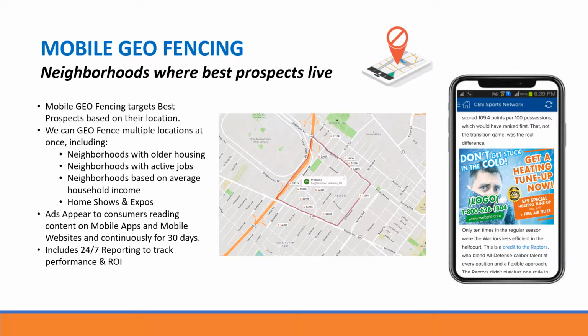Mobile geofencing, here we can target neighborhoods. So if there's a neighborhood where they tend to do a lot of jobs, maybe this is a neighborhood of older housing where the furnaces are starting to break. This is a great way to target those neighborhoods. Maybe they have an active job in those neighborhoods as well. This is also good for targeting the home shows and expos, which we know this spring there'll be plenty of. You can target those and maybe save on the cost of having to exhibit at those shows.